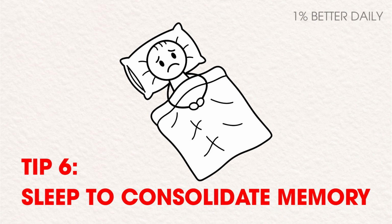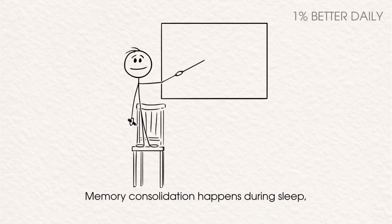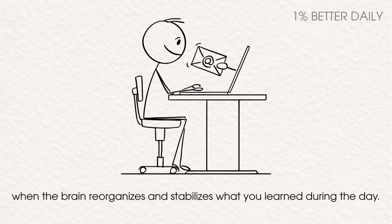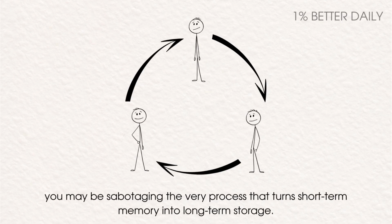Tip 6. Sleep to consolidate memory. You cannot outwork sleep deprivation. Memory consolidation happens during sleep, especially deep and REM stages, when the brain reorganizes and stabilizes what you learned during the day. If you cut sleep to gain extra study hours, you may be sabotaging the very process that turns short-term memory into long-term storage.